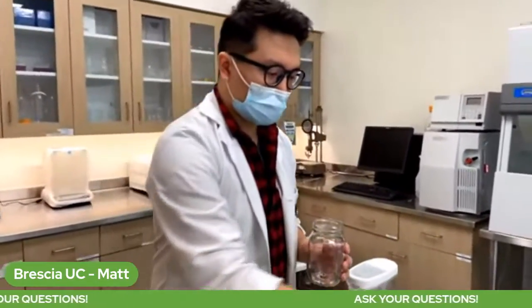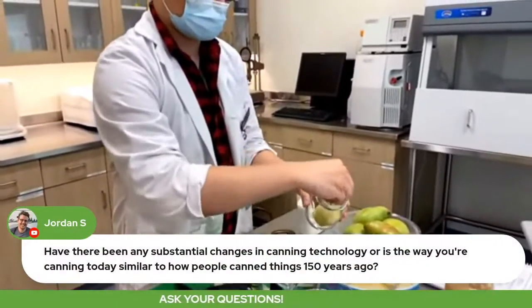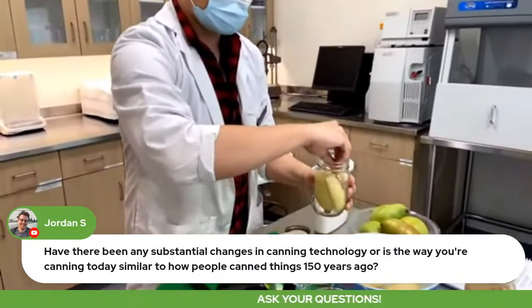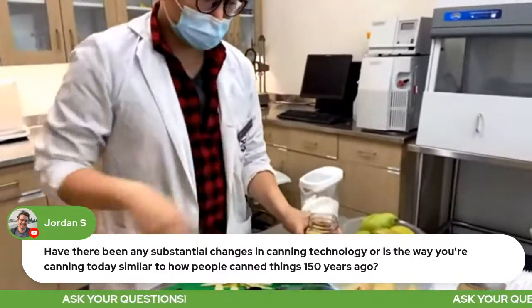Now we want to put our fruits into them. Again, I have my clean hands here, so it's okay to do it this way, but some of you might feel more comfortable if you're using tongs or utensils. Just doing this really quickly for you as a demonstration. We do have a question while we're doing that.